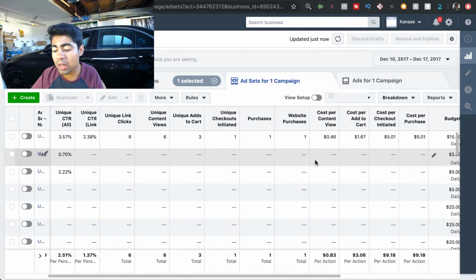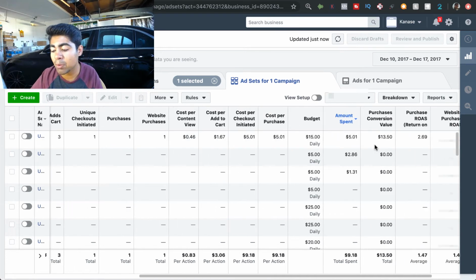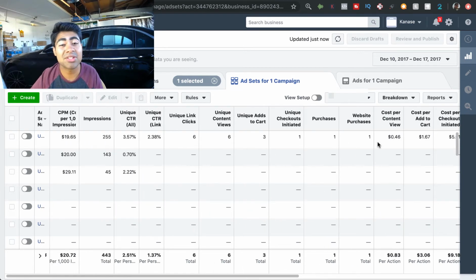So even with one single ad set, as you guys can see, I still got a purchase at $5 spent only for this product, and the ROAS for this campaign was 2.69. Now again, this is not enough data to make any kind of conclusions, but this is where I was just kind of getting started, getting my feet wet with Facebook ads. Let's look at all of the other data and go over exactly what I looked at to kind of continue testing this product.